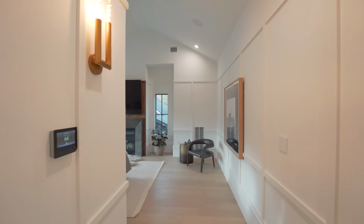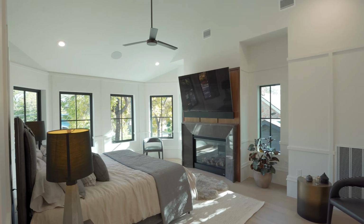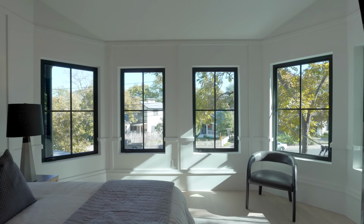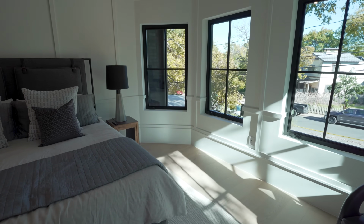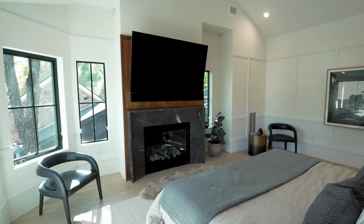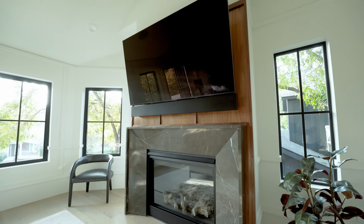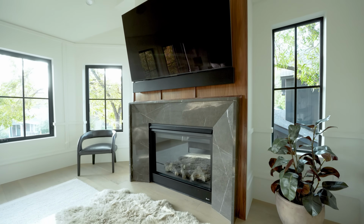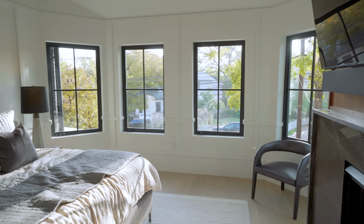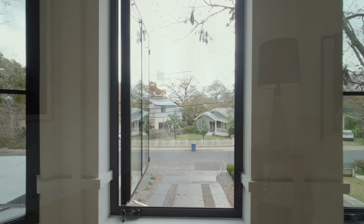Now down the hall from our primary closet is our primary bedroom. This is an equally spacious, but also intimate space. How we did this was bringing warmth and continuity from other elements in the home, like more wainscoting, walnut over the second fireplace. We brought back that Pietra marble here, but this time we mitered and chamfered it to make an unbelievable geometric design. Adding to all this, we have 4 bay windows that are all casement windows, which means they open up like a door.